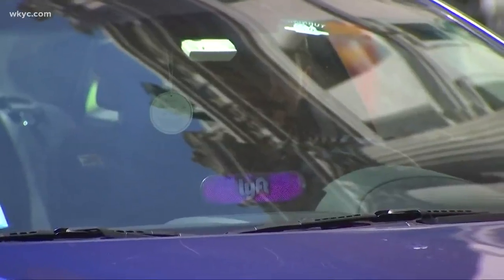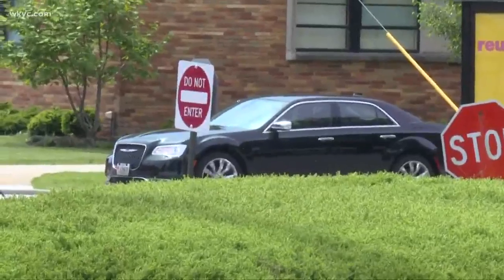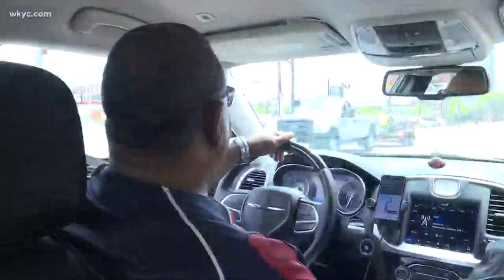Every Uber or Lyft should begin with a safety check. Ask yourself, is it the right driver? Is it the right car? Do they know where they're going? Add to it, is the car ready for the road? My driver today says that's the last question anyone thinks of.